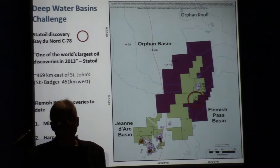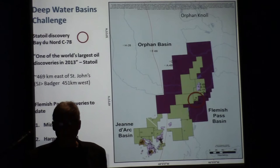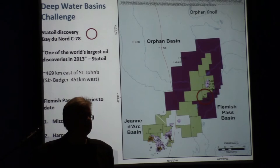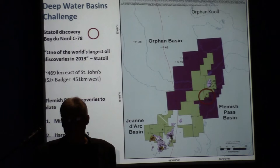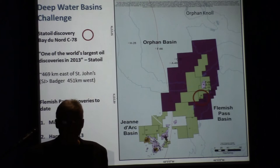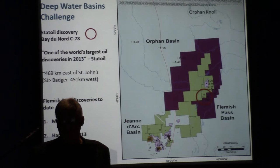In 2013, Statoil made one of the world's largest oil discoveries of 2013. And based on that discovery, we have been receiving a lot of interest from all over the world, various companies, in this area that we call the Flemish Pass Basin. The red area indicates where that well was drilled in 2013. Now, other discoveries that Statoil has talked about are Mizzen, Harpoon, and they're currently drilling in this area, basically in that red circle.